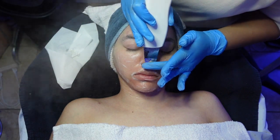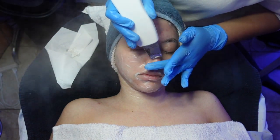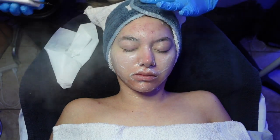Guys, be very careful with the client's nose, especially using the tool.